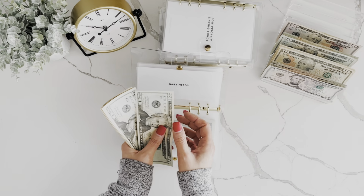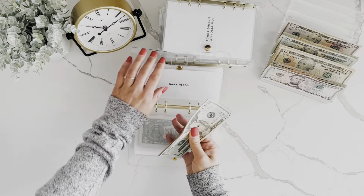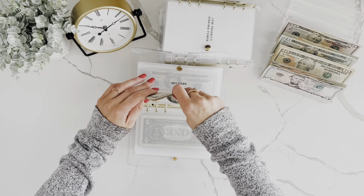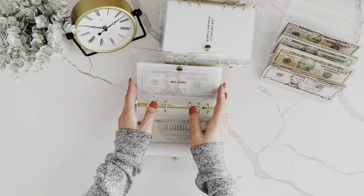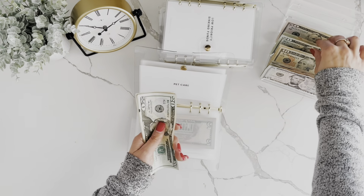Baby needs now has 20, 40, 50, 60, 70, and 75 in baby needs. Pet care is going to be getting 30.